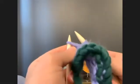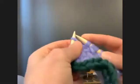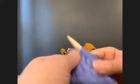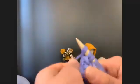Knit it through the back loop, slip, knit one, carry it over, knit it through the back loop. One more time. I slip, knit one, carry the slip stitch over like I'm binding off, and then knit it through the back loop. And that creates a beautiful crisscross going in the other direction.